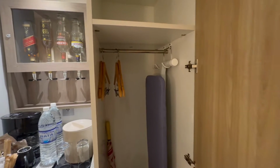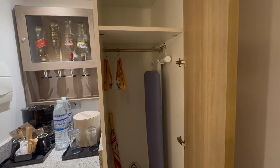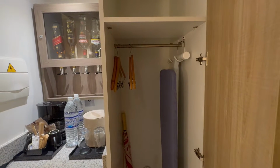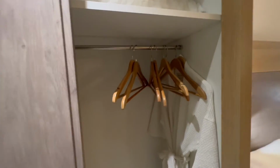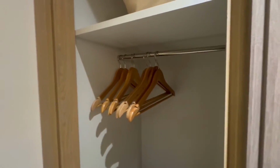One of the things Sue and I complain about often in hotels is that they don't have enough hangers. You'll be someplace for a week and they give you 4 hangers, or hangers that you can't move around. They have 4 hangers in this closet, but there's several in here and several in here, so the RIU Tropical Bay passes that test.